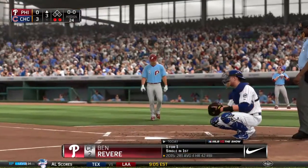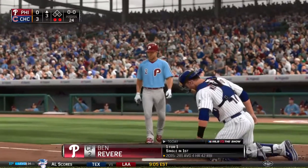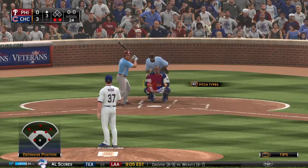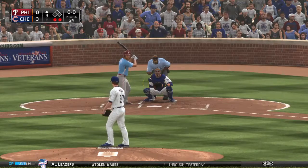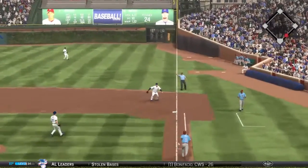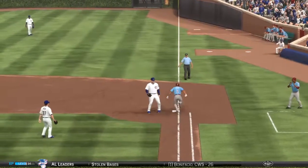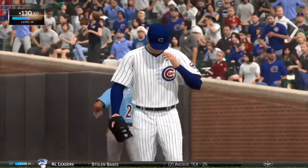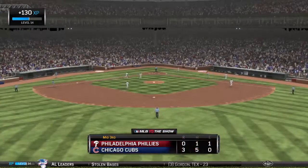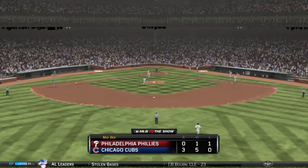Ben Revere will stand in now with 2 away, trying to avoid another 1-2-3 inning. Now, this has been total domination these past few innings. They haven't been able to mount any kind of threat whatsoever. Now a swing and a ground ball. Onto the bag with it is Rizzo, and the inning is over. Phillies down in order. They trail it here 3-0.